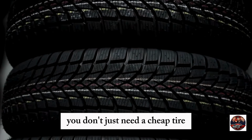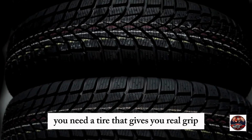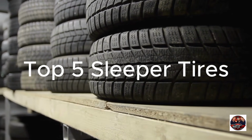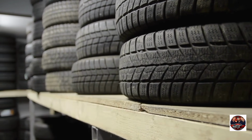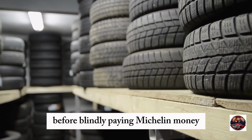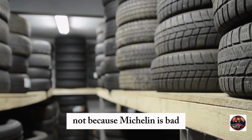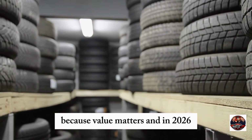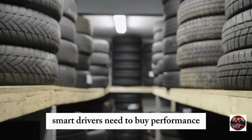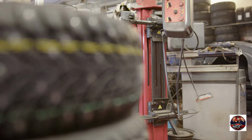You don't just need a cheap tire. You need a tire that gives you real grip, real tread life, and a better cost per mile. The top 5 sleeper tires. These are the 5 tire brands I'd actually consider before blindly paying Michelin money. Not because Michelin is bad, because value matters. And in 2026, smart drivers need to buy performance, not logos.